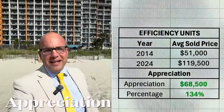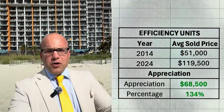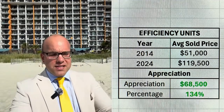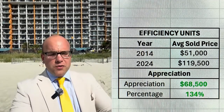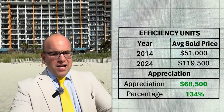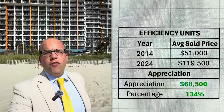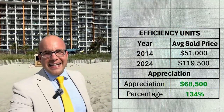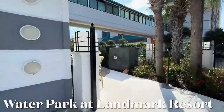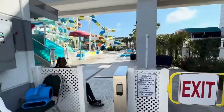And finally, what you've been waiting for, guys, appreciation on these units. In 2014, if you would have purchased one of these efficiency units, on average, you would have paid $51,000. Now you fast forward to 2024, and that's $119,500. That's as much as $68,500 in appreciation, over 134%, guys. Come on. Let's get inside and check out the landmark water park they've got right here.